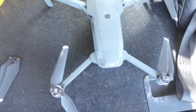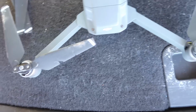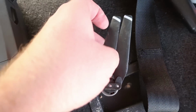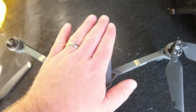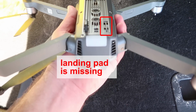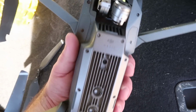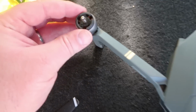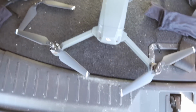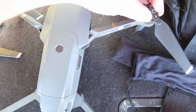Guys, at first glance, the only thing I'm noticing is this one blade popped off and it's broken. And then all the other blades are broken as well. Except this one maybe. This one looks like it's okay. The casing is scuffed up a little bit, but it looks like it's okay. The only thing is, this motor has a little catch to it. I hope it's okay. All right, so I got a new set of blades here. Putting the last one on.